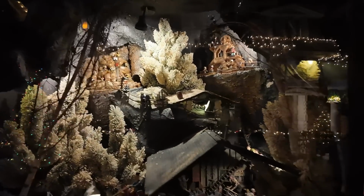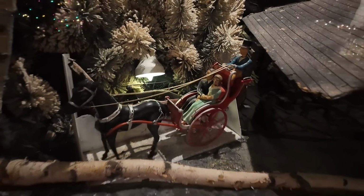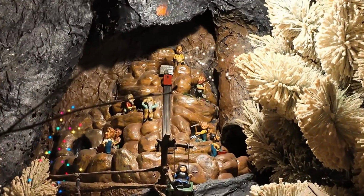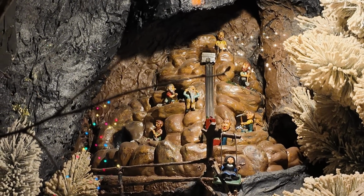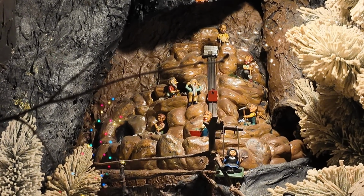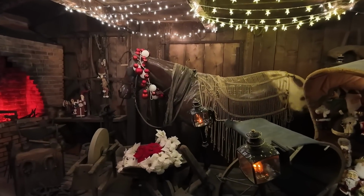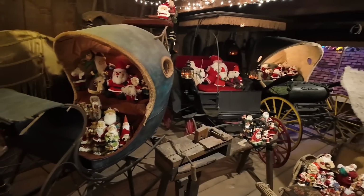Behind this carriage here, we have this animated display called the Blacksmith. Oh, look at that. We have a horse-pulled carriage there. And, oh, up there, you can see the dwarves. There's probably about 6 to 8 dwarves up there in some sort of mine. Oh, this horse here, it's decorated. Oh yeah, all these sleighs full of Santas.